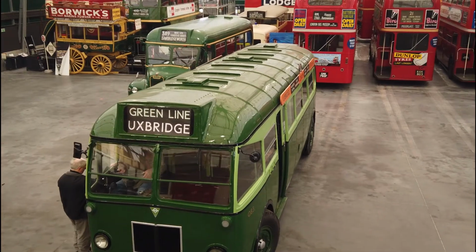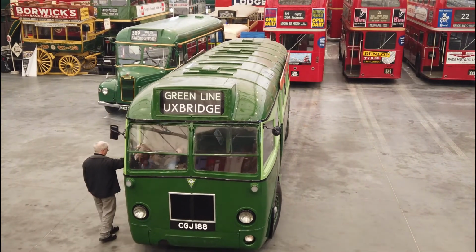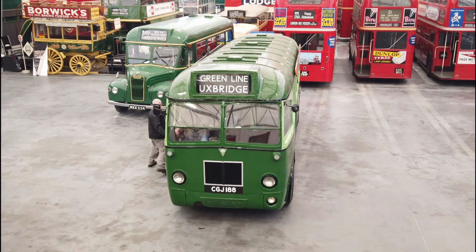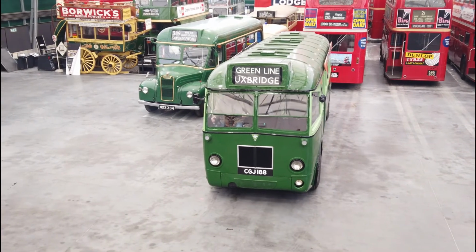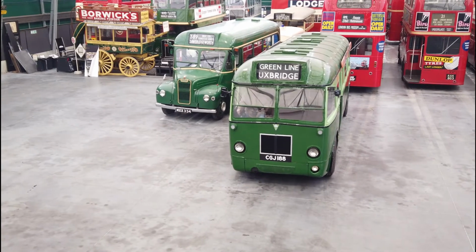So with the chassis out of the way, now we can just finalise the parking of the other vehicles just for now. As I say, these vehicles are just in their temporary positions to keep them inside for the winter months, the Christmas holidays. They'll have to move out again while we do the next stage of the move around.